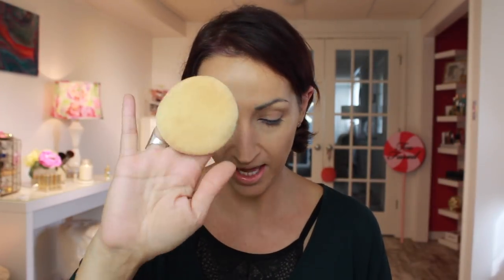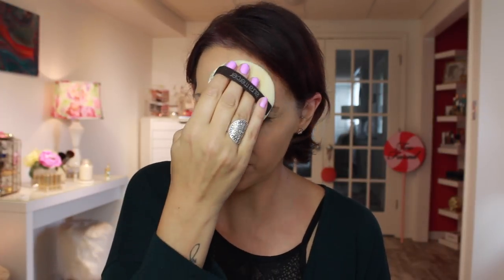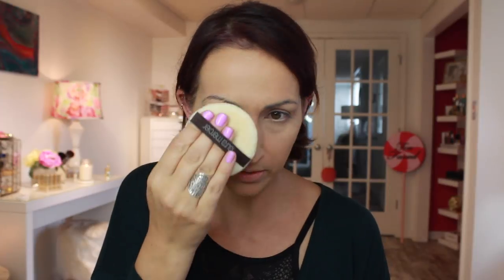I'm going to take my Laura Mercier puff, and I'm going to use my Wowder and set the rest of my face. You can't really overdo it with this powder. No matter how many times I put this on throughout the day, it never looks heavy. It's so fun. Perfect.